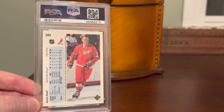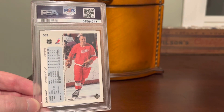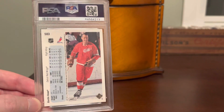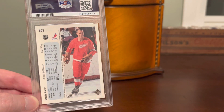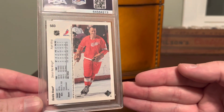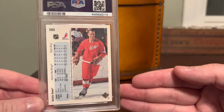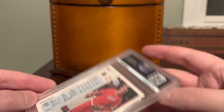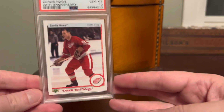They really could have mailed it in. Topps or Panini probably would have, and just given us some plain text on the back or something. But Upper Deck stayed true to their original format and actually designed backs for these cards as well in that style, and even with the Upper Deck hologram, just like those original cards. So just a super cool card.